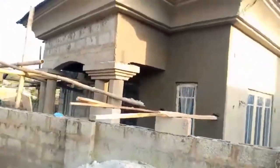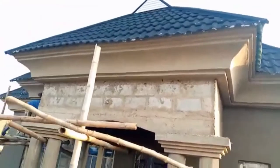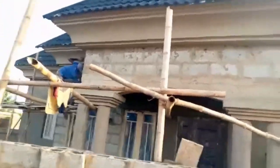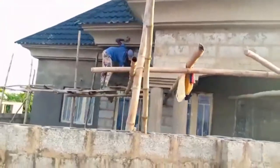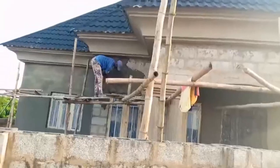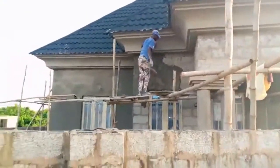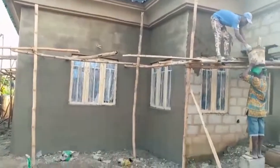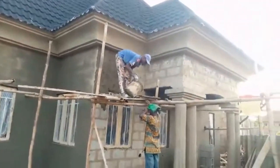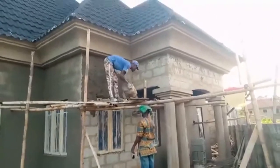Very admirable. I salute their architectural input. I salute their choices of architecture. I salute her choice of design. I respect her choice of aesthetic beauty.